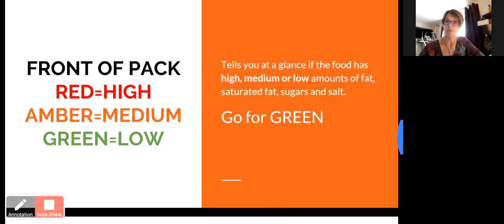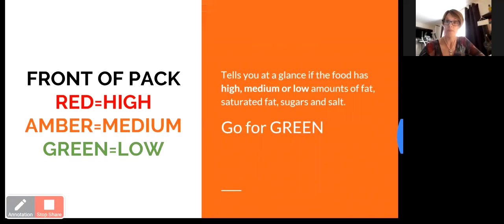Okay, so then we go on to these front of pack labels. As we say, it's at a glance telling you if it's high, medium or low in either fat, that's total fat, saturated fat, salt or sugars. So what we're looking for on front of pack labels, particularly when it's concerning sugar, is to go for green. These are foods that generally we can eat freely, that we do not need to be worried about because they have a low sugar content.